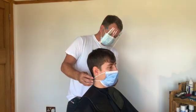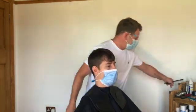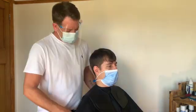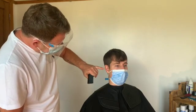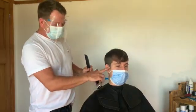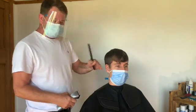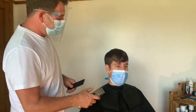Okay? Right. Do you like to keep your sideburns, or just get rid of them? Right? Yeah. So because of the beard shape, we'll take them just closer, and it'll blend, and he can do what he's looking to do with them.